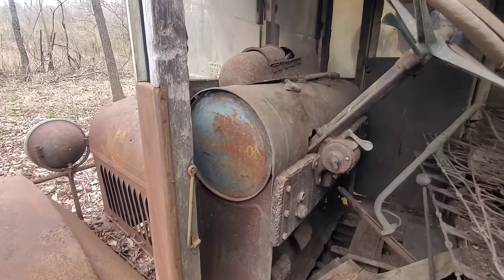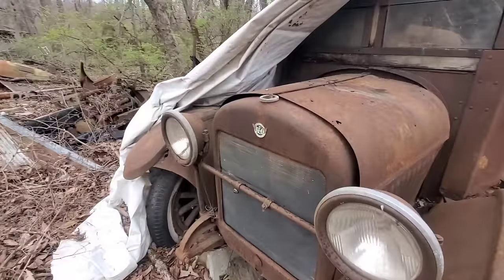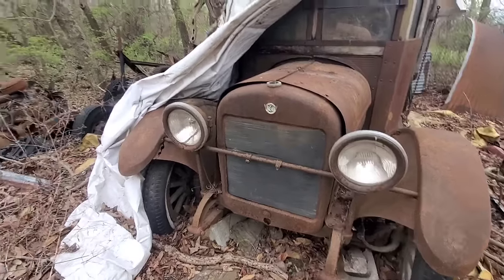Speed wagon. That looks like the fuel tank. Red Motor Car Company. That's cool.